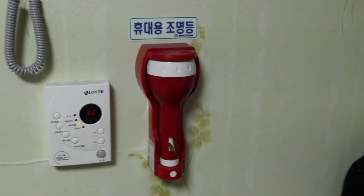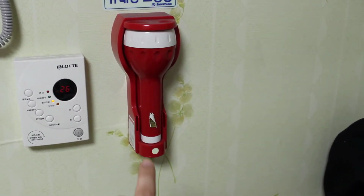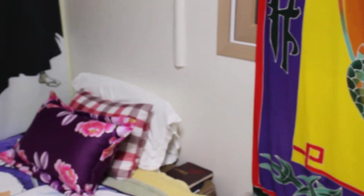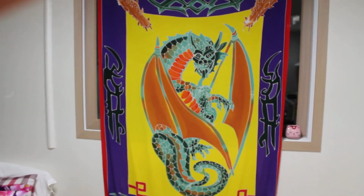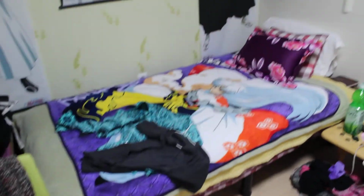And then I have an emergency flashlight, and that thing, whatever it says, glows in the dark, and the little dot right there glows in the dark, so I can find it if it's dark in here. Well, there it is. That would be my apartment. So, zoom back out so y'all can see more detail. I'm trying not to show my fingers. But yeah, there's all my stuff. Dirty laundry too. So excuse the laundry.